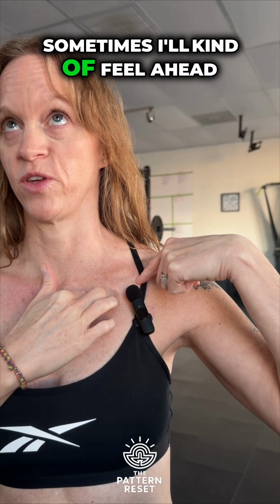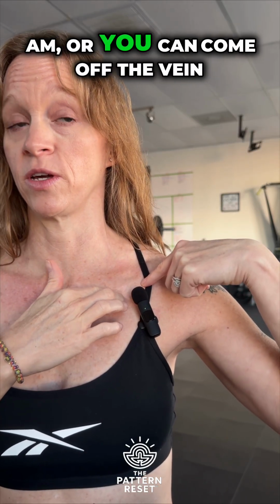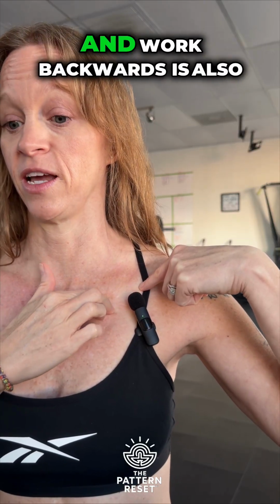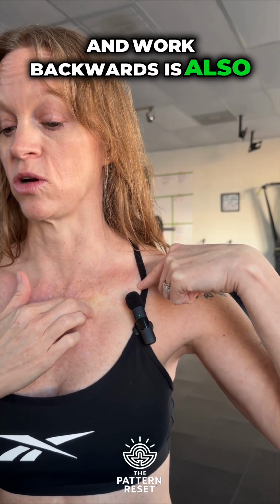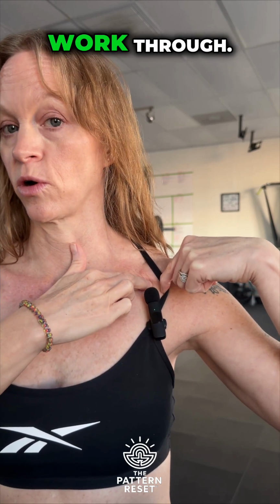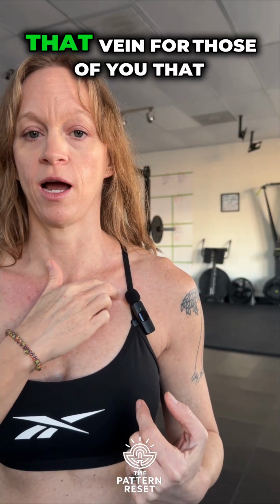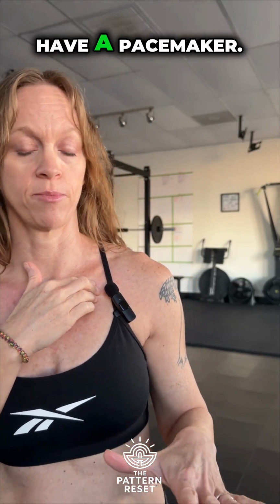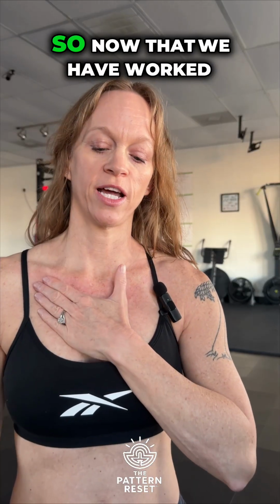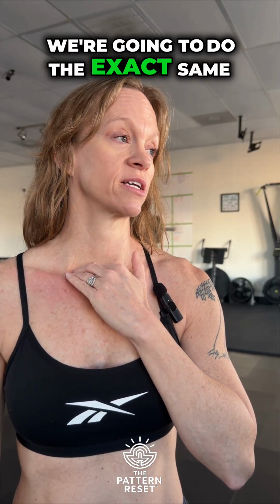I would still work all the way through until I get to that inside. Sometimes I'll feel ahead with that finger to see where I am, or you can come off the vein and work backwards is also an option. And then of course you're going to come down the other side and work through. Just make sure you're lifting your fingers when you go right over that vein for those of you that have a pacemaker.